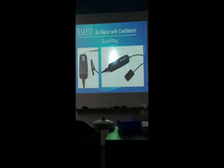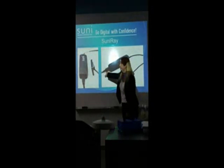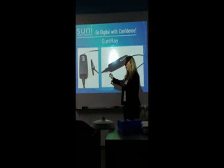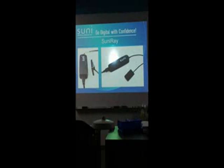The reason why it's not all one piece is because if, God forbid, the thing goes flying. If you've ever been in an office where they're taking digital x-rays, it's always fun to see someone trip over the sensor. It happens all the time. This is meant to disconnect at the $35 port. It'll come right off, no damage to the sensor. So it was made that way for a reason.